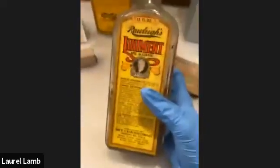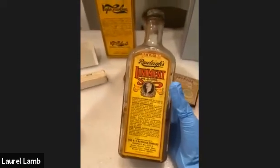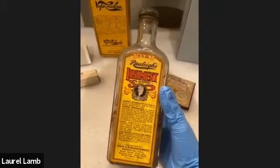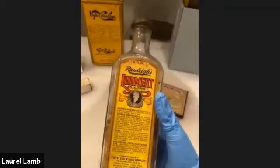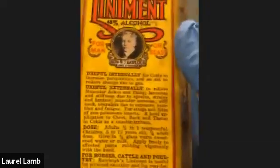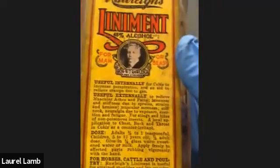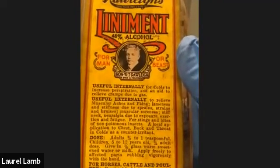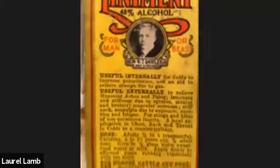Then this one, this is really interesting here. This is Raleigh's Liniment. And this company came around in the 1800s, and it actually is still around today. And so I'm sure in quite a different form than what they're producing at this point. But basically, this has 48% alcohol, and it could be used internally for colds, as well as to relieve cramps due to gas. It could be used externally as well for muscle aches and pains, for stiffness, for strains and bruises, for fatigue, for stings and bites, all kinds of things. But it could also be used for your cattle, for your livestock. So it's like a 2-in-1.